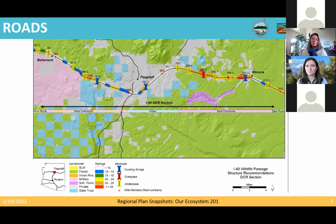And this is a slide that shows a study that the Arizona Game and Fish Department did for the Department of Transportation, looking at where wildlife fatalities were most common along sections of I-40 in the Flagstaff area. The red and orange areas are where we tend to see the most wildlife being killed on the freeway. And the little X's that you see are either places where a wildlife overpass could be put, or where there's currently a bridge or an underpass under the freeway.